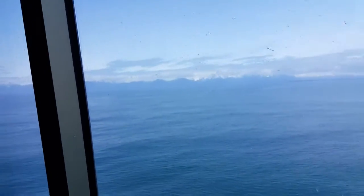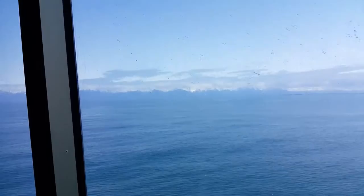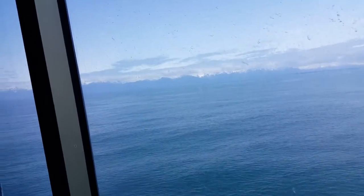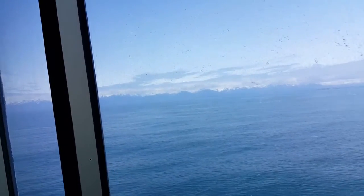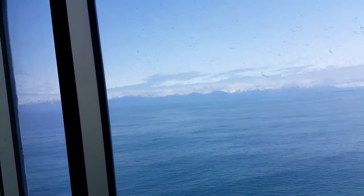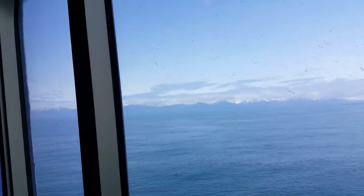And there's a lady on the loudspeaker who might talk over me in a minute. She's telling us about the glaciers and stuff. There she is. She's loud and annoying. And anyway, I'm gonna try and take some video and pictures of the glacier once we get up to it. We still got about 20 miles before we get there.